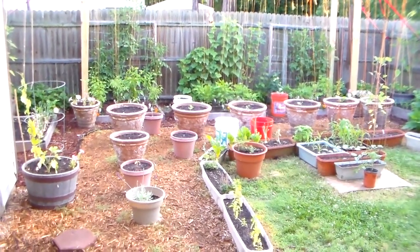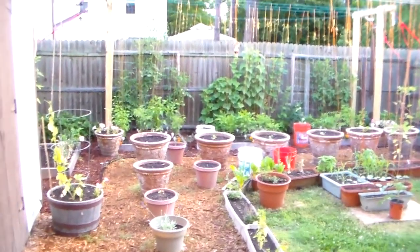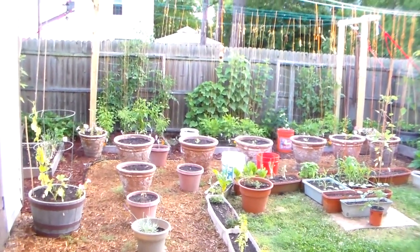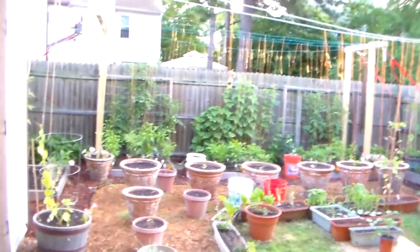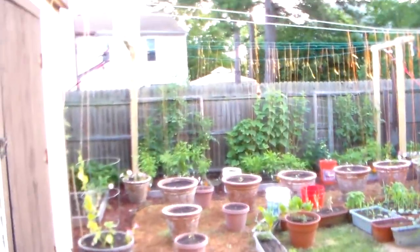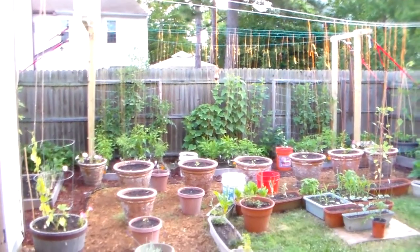Everything is super green. Honestly, I don't think the Azomite would have kicked in this fast. I think it is just because of the rain. But I'm going to do a side-by-side comparison, I think, and plant two plants in some pots, put Azomite with one, just to see the differences, because I just realized that when I put it on everything, it's so hard to tell.